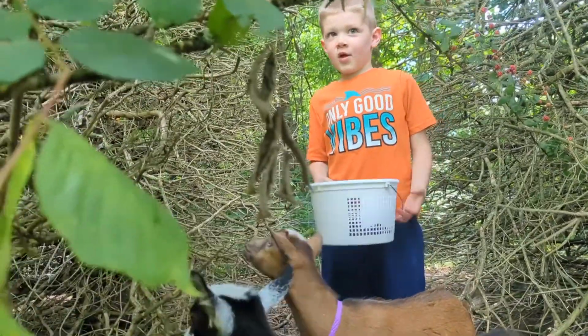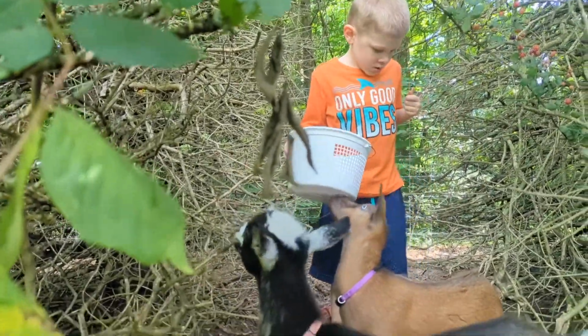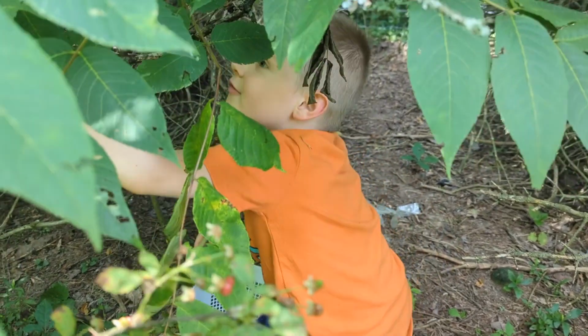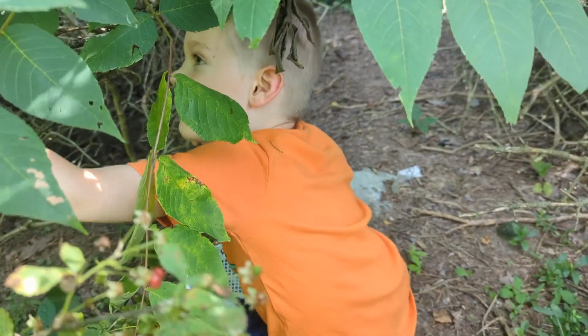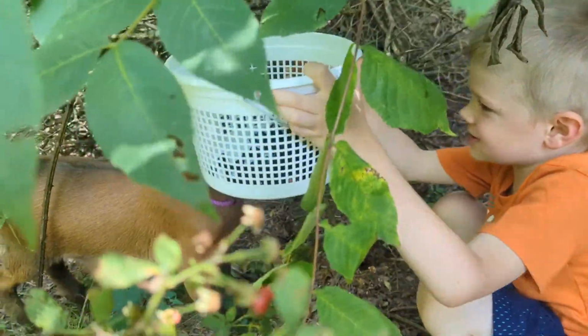These are amazing blackberries. Nice. You filling that bucket? One more. Amazing blackberries. Yummy, huh? Mommy, basket. I call her a goatee boat. Is she trying to eat the blackberries? I call her a goatee boat.